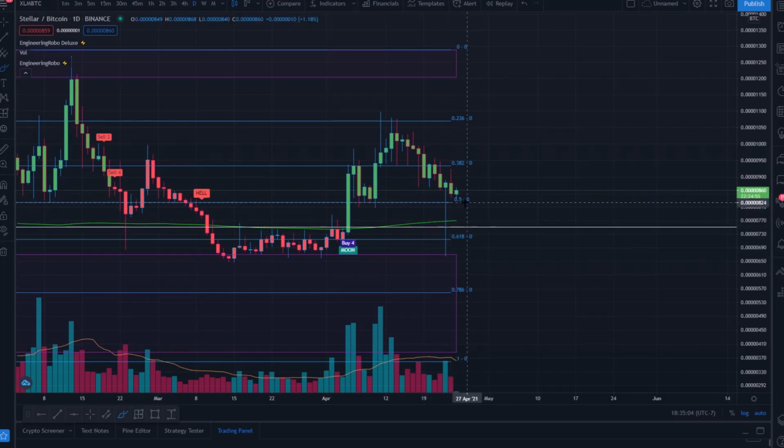I suspect that we're going to interact below the 0.5 Fibonacci line and above the 0.618 line, above 713 Satoshi and under 826 Satoshi. That is the range I do believe prices are going to find themselves in in the near future, in my opinion. Prices continuing to close above this 200-day moving average is going to be far more long-term bullish for XLM. We're going to have to see how prices interact with that line moving forward.